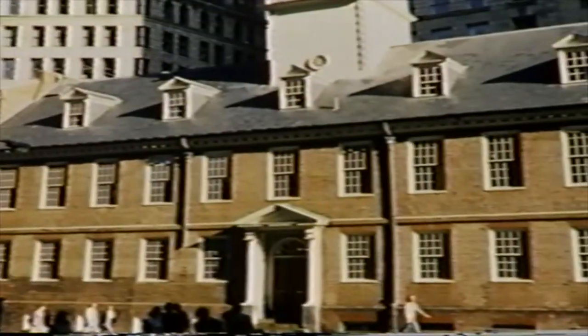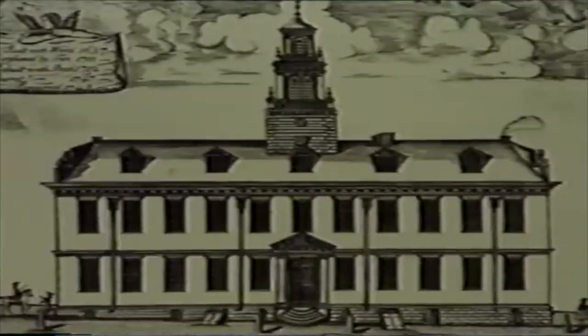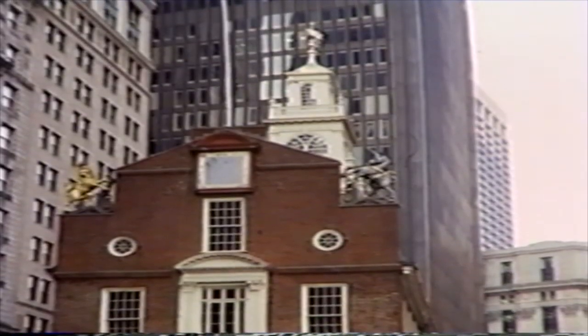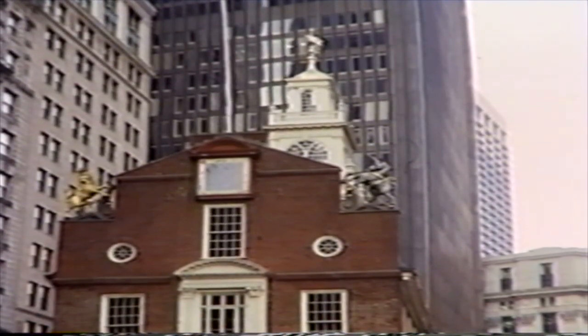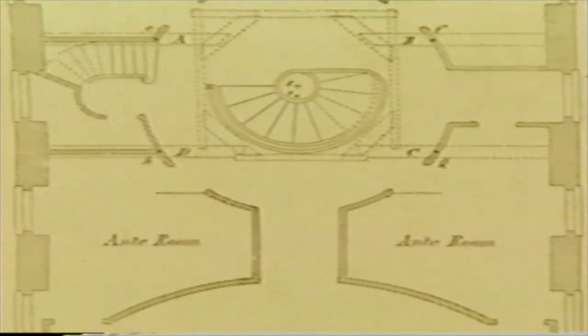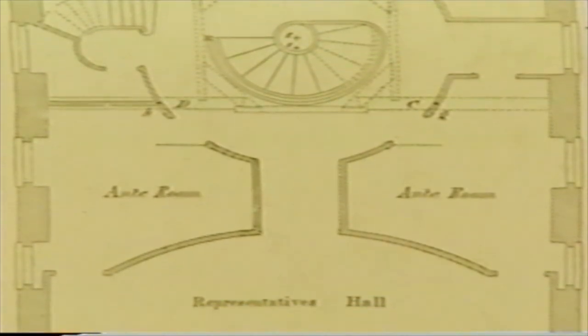After nearly 280 years, the Old State House is one of the oldest public buildings still standing in the United States. In its day, two often diametrically opposed bodies met here: the governor and other royal appointees in the council chamber, and next door, the freely elected Massachusetts Assembly, often in outspoken protest of England's authority.